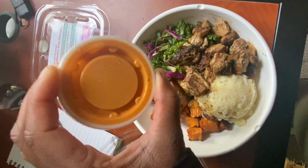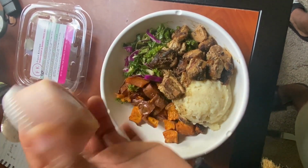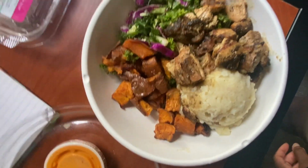Nice vegan sauce to top it off. And this, I believe, has some olive oil, some vinegar in it. So yeah, this is lunch. Be grubbing.